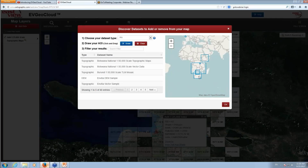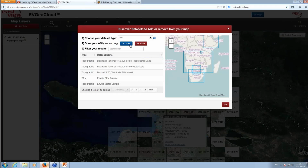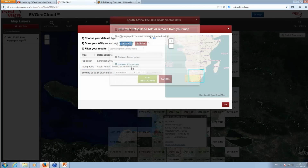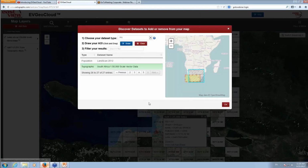What this allows you to do is navigate to a region, and you can essentially filter and find the data sets that are available. You can see we have quite a few global data sets available, but the one I wanted to get to is the South Africa vector data. We can see the capabilities of this include searching through the map. This one includes a full legend for the vector data, and also includes data downloading. So we'll go ahead and add that in there.